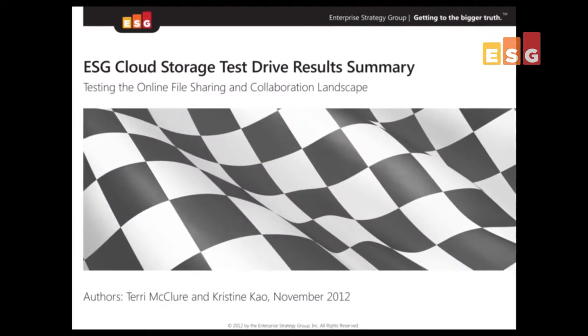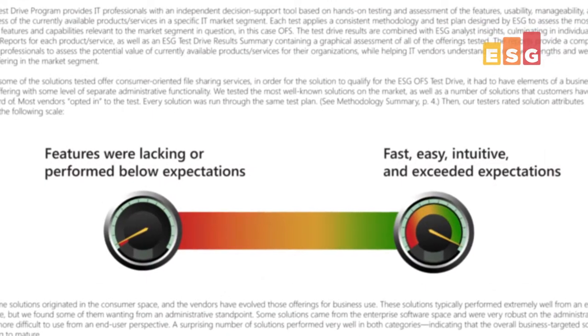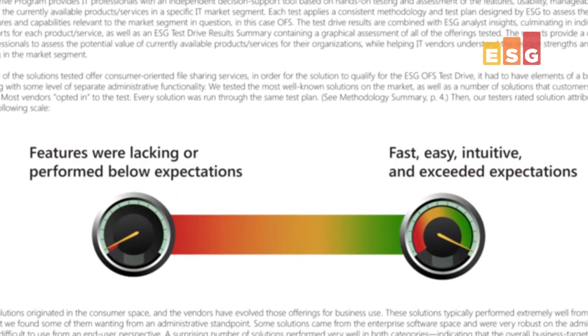Our test drive results were then combined with our analyst insights in individual ESG test drive reports for each product or service tested. We also published a results summary highlighting how solutions performed in each test category. These can also be found on ESG's website.